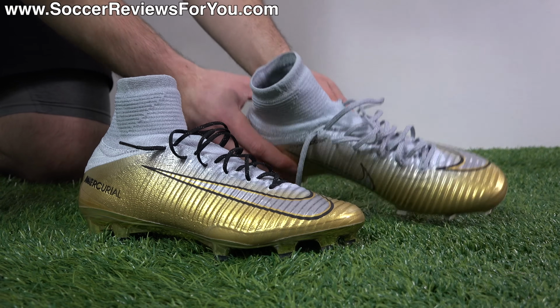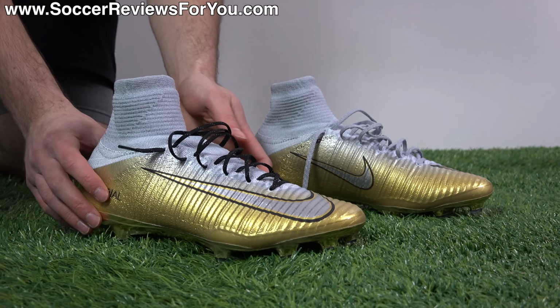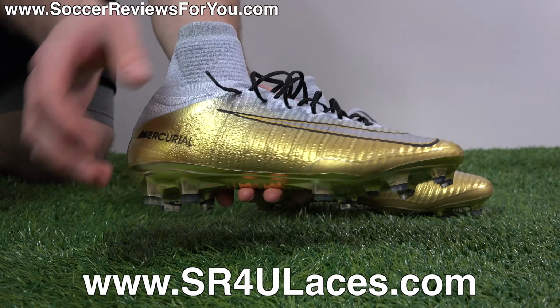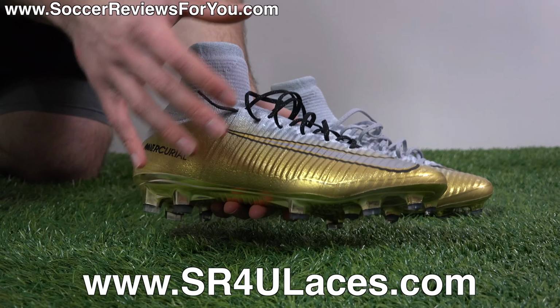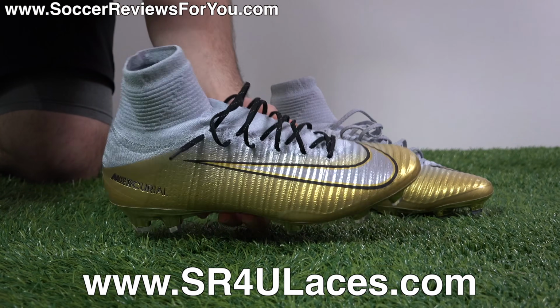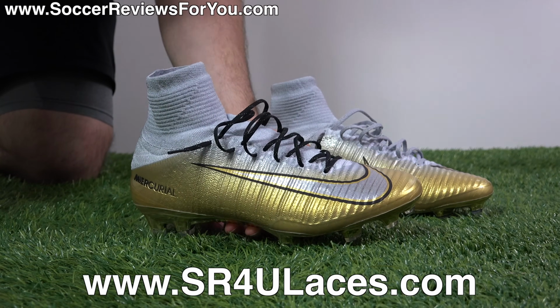So as you can see, I swapped out the stock gray laces for some black reflective SR4U replacement laces that I think really makes the black accents on the shoe pop. And the shoe itself, like I mentioned earlier, I think just needs a little bit more black as an accent color. So for me, this actually looks a lot better, but again, it's personal preference.